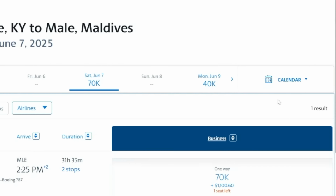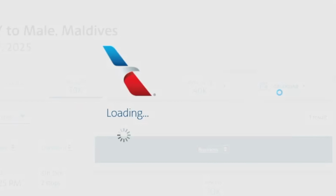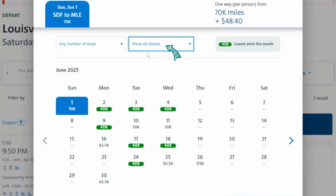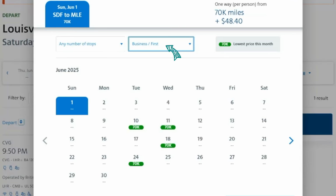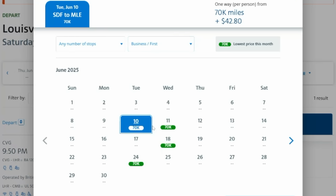So if you're coming up with something like this, what I would recommend doing is clicking on this calendar. Then instead of all classes, filter to business/first class. This will show you some different days in June where there are 70,000 points. This is the saver space we're looking for. And sometimes it's $42 in taxes and fees, which is fantastic.